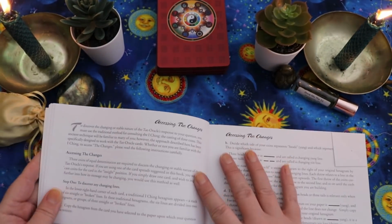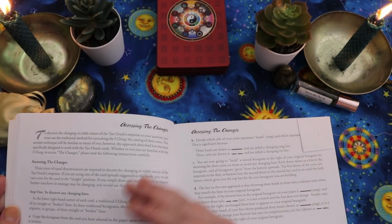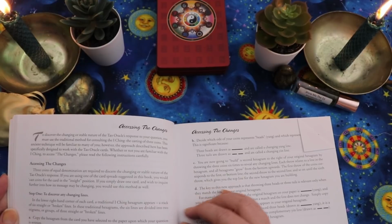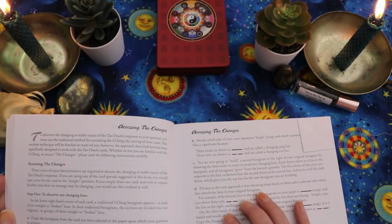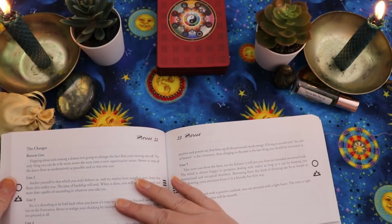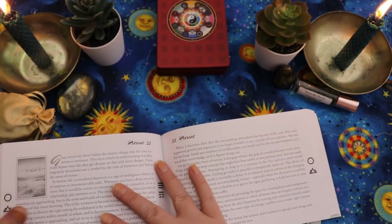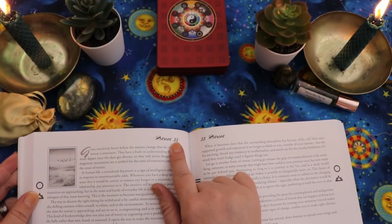So it tells you how to basically cast the I Ching. You basically do your card, and then you cast the I Ching to find out if anything changes about the hexagram. And if it does, you then access that guidebook under changes. Isn't that cool? So for example, let's say you drew card 33, Retreat.